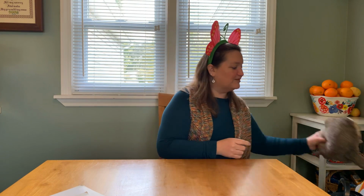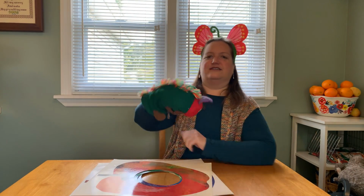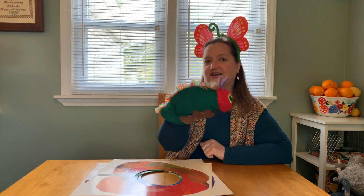Some help to move that fast. Now, I have a book for you. Well, it's not even really a book. It's more of a story I'm going to tell with a little puppet friend. Here he is, the very hungry caterpillar.